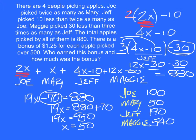The rest of the problem. There is a bonus of $1.25 for each apple picked over 500. Does that mean that Maggie will get 540 times $1.25, or does it mean she'll get 40 times $1.25? 40 times $1.25. That's right, because for each apple picked over 500.